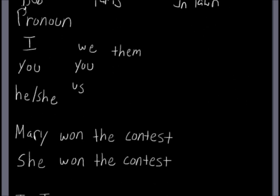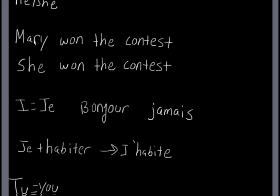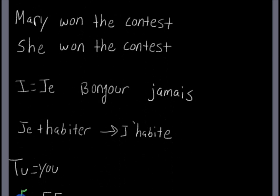Now let's look at an example of how pronouns work in English, because they work exactly the same way in French. Here we have "Mary won the contest," and under it we have "She won the contest." She is a pronoun that replaces the word Mary. And now we can move on to some French.